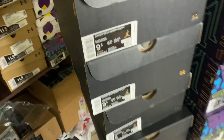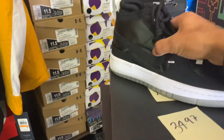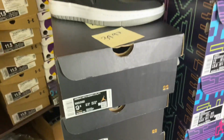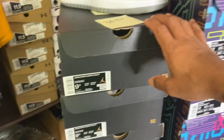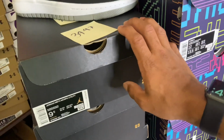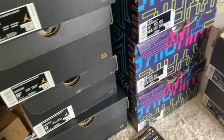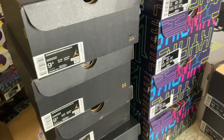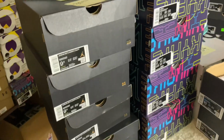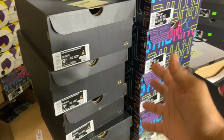All right, next one, we got the Jordan Metamorphic Utility. The retail on this one is 110. We bought this one for $34.97, additional 30% off, so at least we got this one somewhere around $24.47, and 3 results have sold. I decided to get this one because the price is not bad, and it's also Jordan shoes, and if I won't be able to resell it here in the US, I'm going to send it to the Philippines. So that's the main thing that I'm getting.